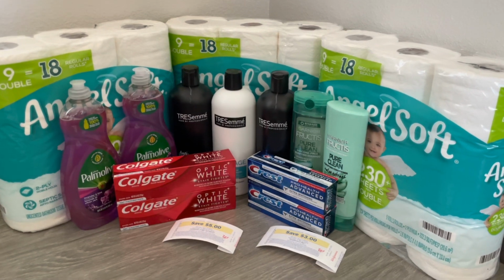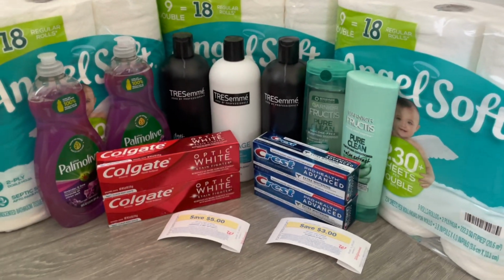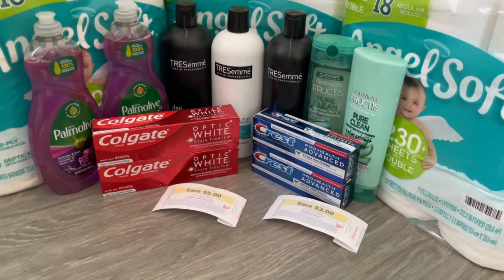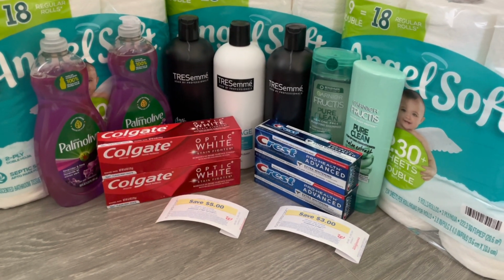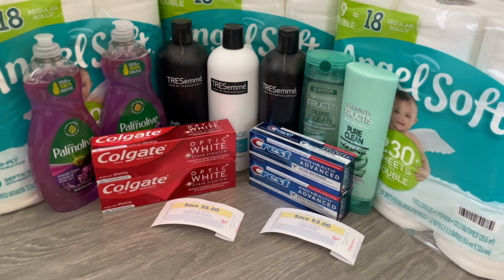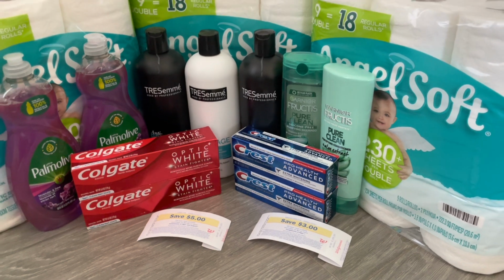Now, I did have an issue. Well, it was a mistake on the cashier's end. So I purchased 2 of the Garnier Fructis products, and once I got home, I noticed that she only charged me for 1. But it looks like she scanned 2 because I put all of my products on the counter, but somehow she only scanned 1. So because of that, my $3 digital coupon did not come off. And then I also did not get the $2 in registry rewards that I was supposed to get for purchasing 2. So that threw my transaction way off.